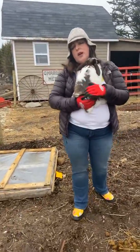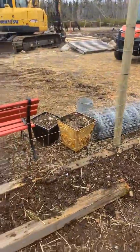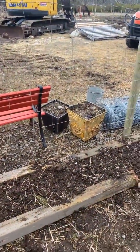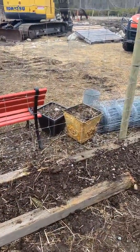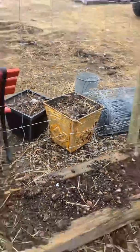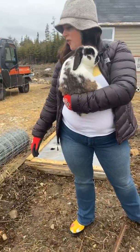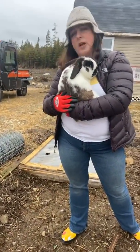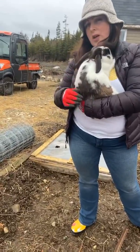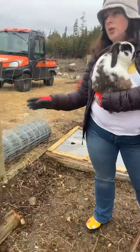If all you've got is containers, and I'll get Luke to span over to the containers. If all you've got is containers, now I plant some things in containers that I don't want to spread. I plant some things in containers purely because I just want to try a couple seeds off of something. I don't necessarily want a whole row of it. I don't want it to take up a lot of space in my garden.